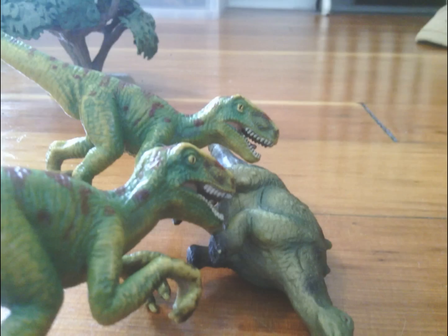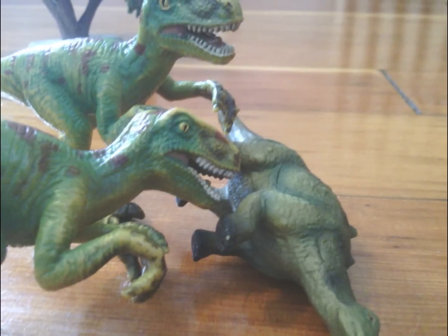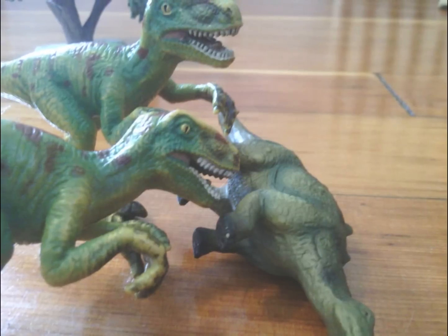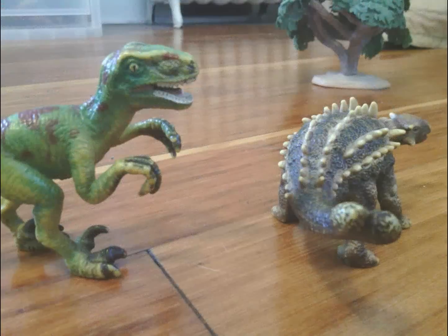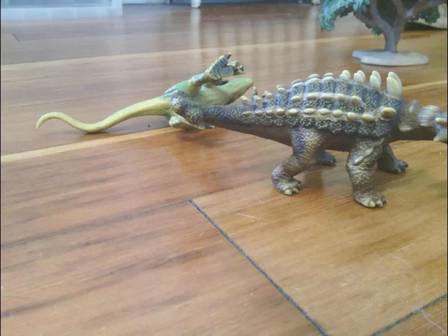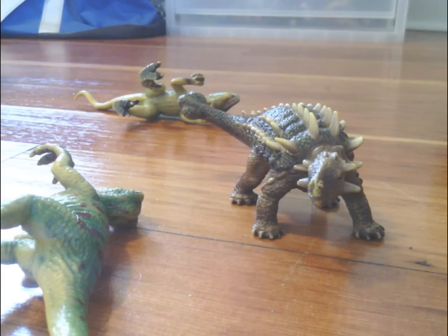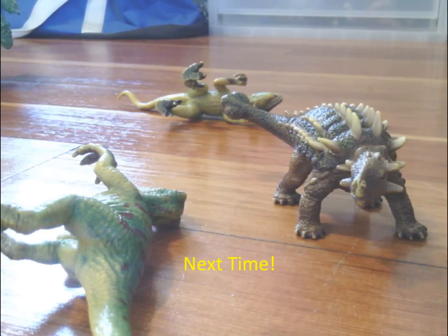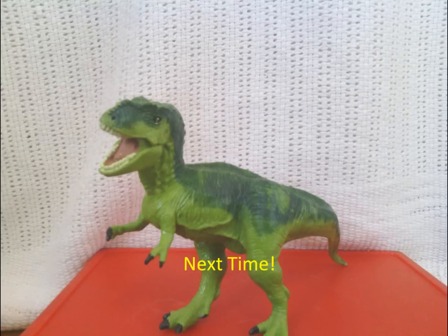This little guy is no match for the speed, smarts, and strength of the pack. But this teaches us one important lesson about the ancient world. When dinosaurs face off, it's seldom an even match. All right, we know that raptors were no match for a fully grown ankylosaur, so this behemoth must have faced off with bigger, nastier predators. Tune in next time as we travel to North America to see the fight between Ankylosaurus and the most famous predator of all, Tyrannosaurus Rex.